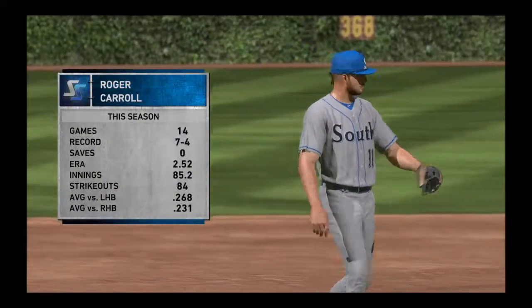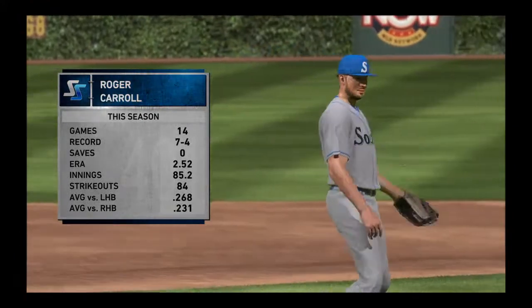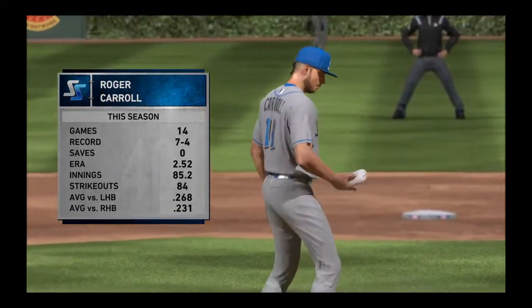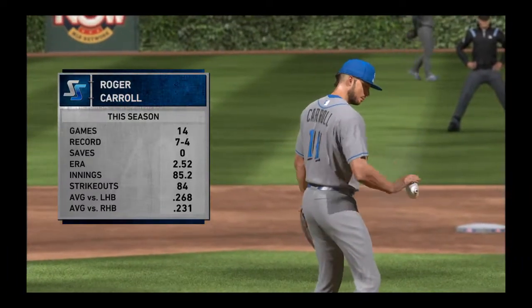Ladies and gentlemen, your attention please. Pitching in the bottom of the 6th, pitching for the Southern League South, number 11, Roger Carroll.